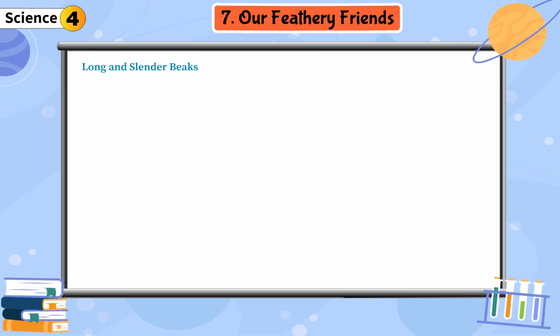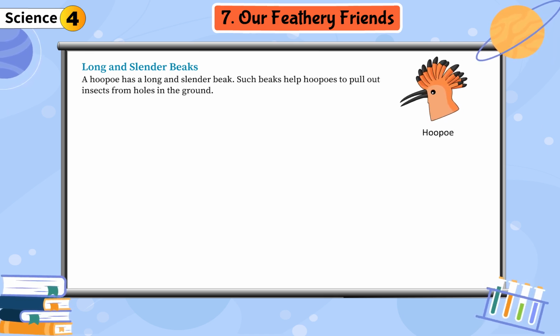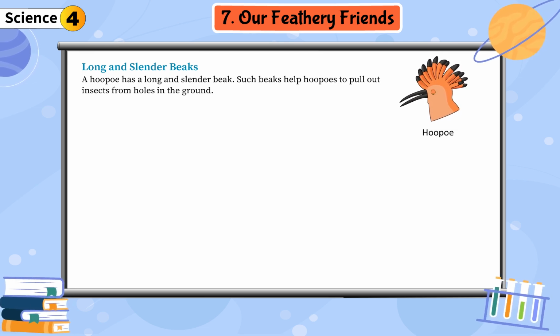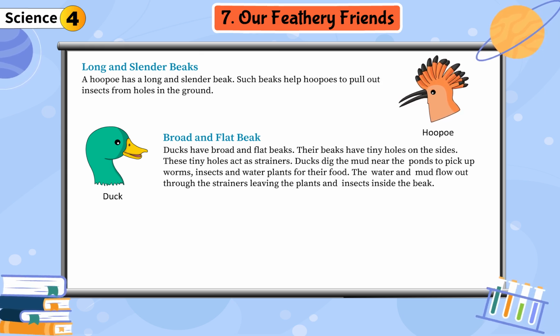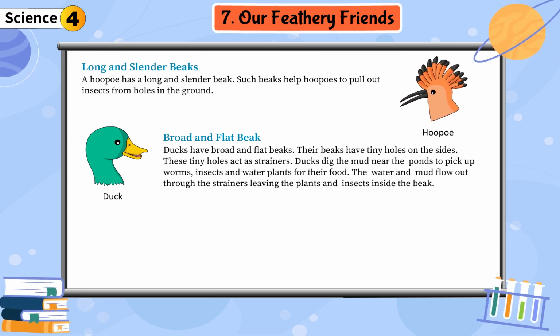Long and slender beaks. A hoopoe has a long and slender beak. Such beaks help hoopoes to pull out insects from holes in the ground. Broad and flat beak. Ducks have broad and flat beaks. Their beaks have tiny holes on the sides. These tiny holes act as strainers. Ducks dig the mud near the ponds to pick up worms, insects and water plants for their food. The water and mud flow out through the strainers leaving the plants and insects inside the beak.